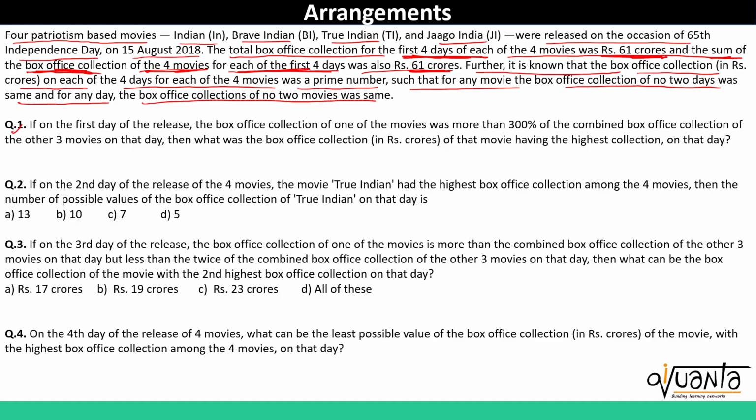If you read the questions here, the first one is: if on the first day of the release the box office collection of one of the movies was more than 300% of the combined box office collection of the other 3 movies on that day, then what was the box office collection in rupees crores of that movie having the highest collection on that day? So that means the collection of a particular movie will be greater than 3 times the sum of the collection of the other 3 movies. Hence you have to find the highest possible collection on that day.